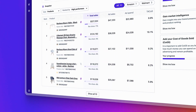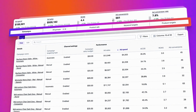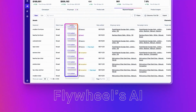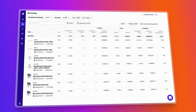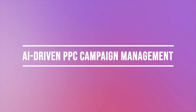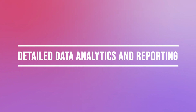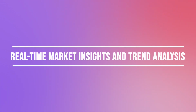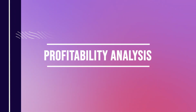For those looking to grow their Amazon business, Teikametrics proves to be an invaluable ally. Its features assist in reducing the manual effort required in ad management and data interpretation. By leveraging Teikametrics, sellers can focus more on strategic growth. Features of Teikametrics include AI-driven PPC campaign management, automated advertising bid adjustments, detailed data analytics and reporting, seamless integration with Amazon Seller Central, real-time market insights and trend analysis, comprehensive listing optimization, profitability analysis.